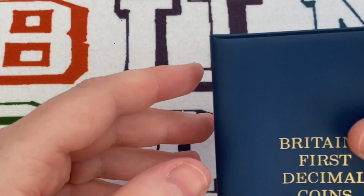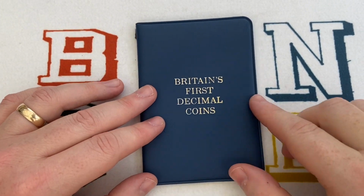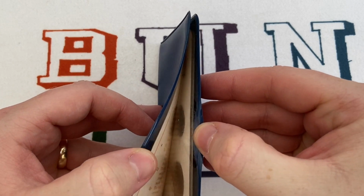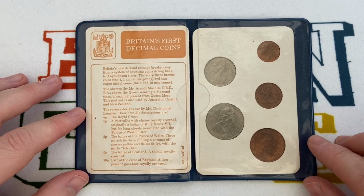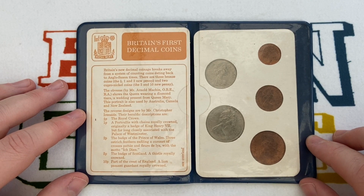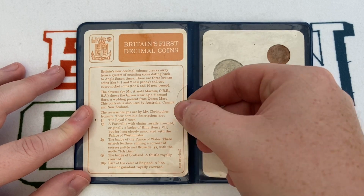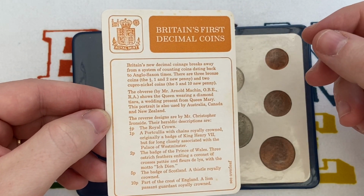You also gave me this one, and you may well have seen this before. I sent one of these to DC Coin World over in America when we did a coin trade. So there's plenty of these around. You can pick them up quite cheap on eBay, about £3 or £4. And this is the first decimal coin set. So when the UK went decimal in 1971, they produced this little set which showed you all the coins that were in circulation at that time, up to the 10p.